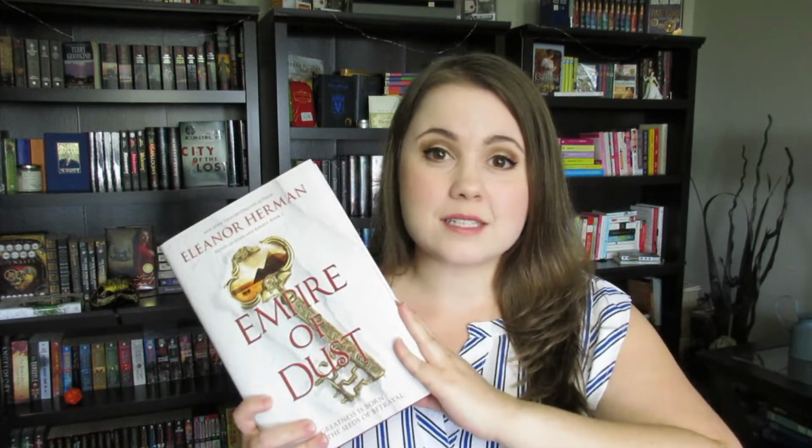So I picked up the second book, and that is Empire of Dust by Eleanor Herman, and this is book 2 of the Blood of Gods and Royals series. So it started out with the first book, Legacy of Kings, and essentially, without spoiling anything about this book or about the first book, it follows the story of Alexander the Great. But not only just Alexander the Great, it also covers a bunch of people who are close in his life, and it follows their stories.